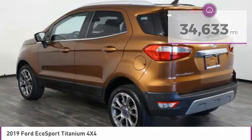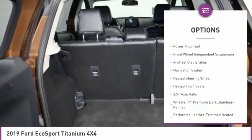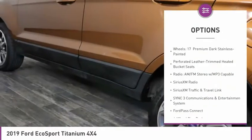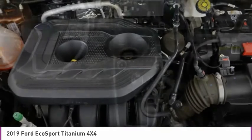Here are some of this vehicle's great options: electronic stability control, alloy wheels, brake assist, fog lights, power moonroof, front wheel independent suspension, four-wheel disc brakes, navigation system, heated steering wheel, heated front seats.